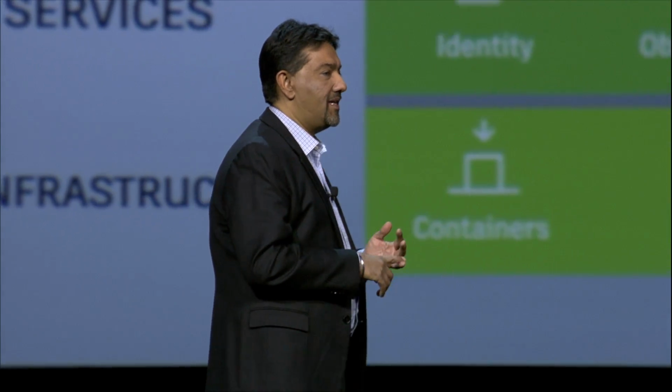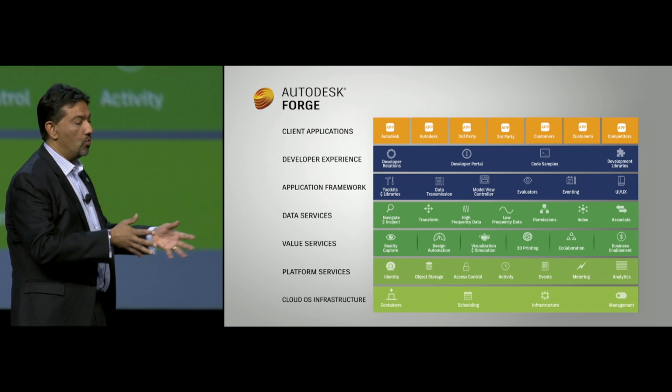So I hope through listening to Stephen, Dawn, and Sarah, you've seen that we're making tremendous progress with our cloud-native products. And a key reason for why all of this is moving so quickly is that we're building all of this on a common platform. We call this platform Forge, a platform that powers the future of making things. Forge, at its core, is a bunch of web microservices and infrastructure that provides scalable, accessible, and extensible foundations to power modern design and engineering applications. And we are making it available to you.